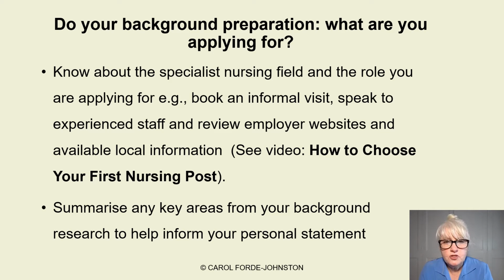What I would suggest you do when you've done a bit of background preparation is summarise key areas from your background research, and that will help inform your personal statement later.